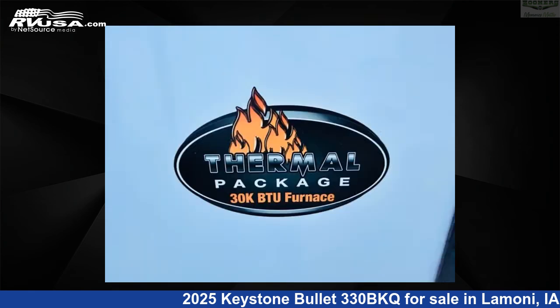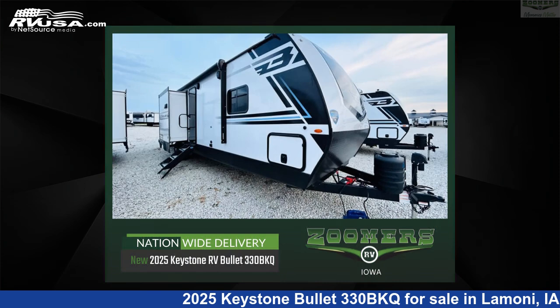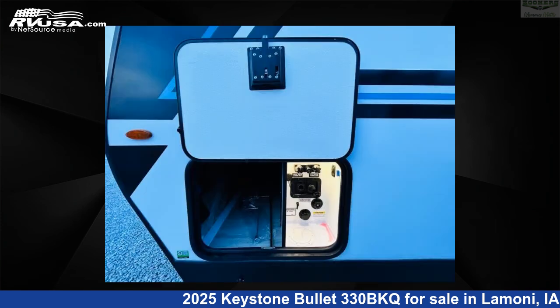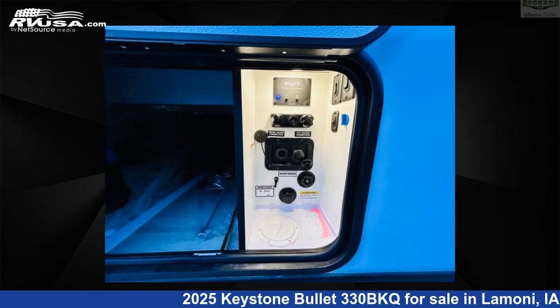This new Keystone is 37 feet 0 inches in length and features sleeps 9, slideout, and 54 gallons fresh water capacity. The floor plan layout of this travel trailer features bath and a half, bunkhouse, front bedroom, kitchen island, outdoor kitchen, 2 entry/exit doors. Remember, this is an AI-generated video of one of thousands of classified listings on RVUSA.com.